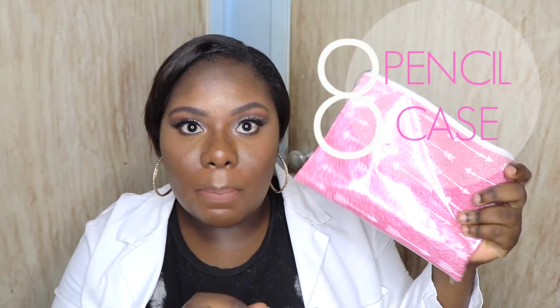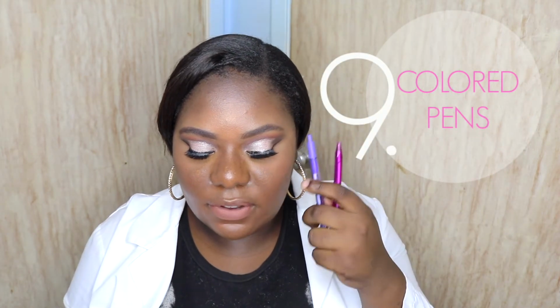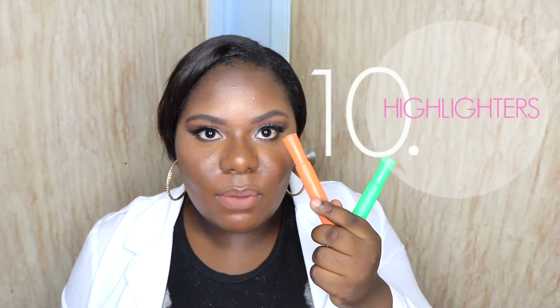Another thing, a nursing student's best friend are these pencil cases. This one I got actually from the dollar store. I switch them out quite frequently, but in here, oh my god, you need everything that's in here. Colored pens are like a nursing student's best friend. For some reason, I really don't see all my colored pens. It's like I only like purple and pink. Of course, highlighters. I have these two highlighters.